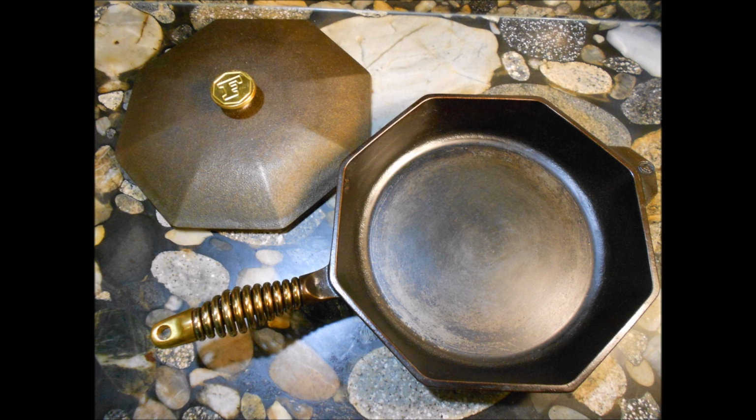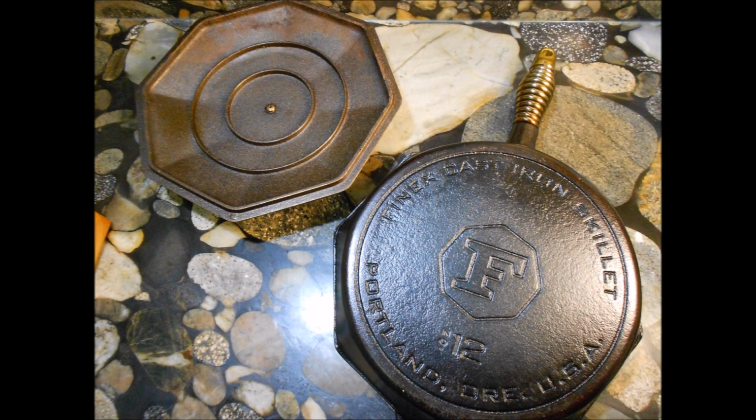Of all the pans in my collection, the one I least expected to own is this modern Finex 12-inch skillet. It was a Christmas present from another cast iron user here on YouTube, the Culinary Fanatic.